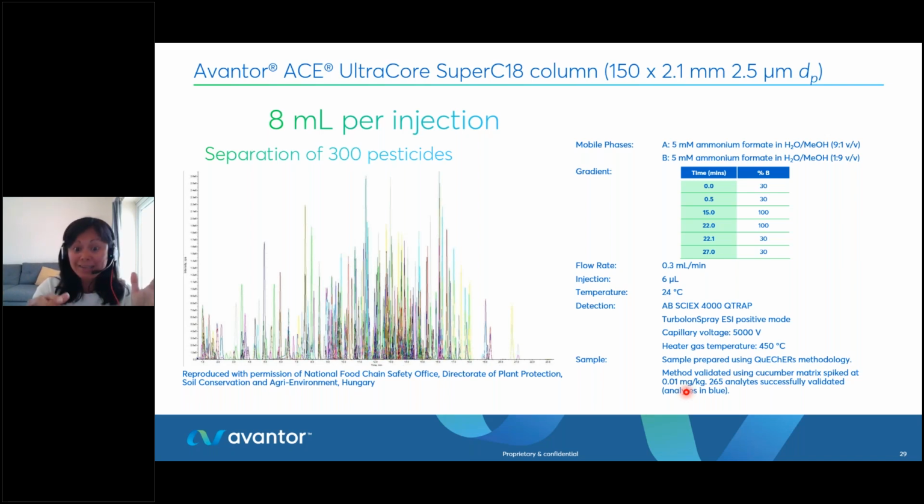So here we've got, again, a really complex sample. The peak capacity of the sample exceeds that of the LC column. Hence, you do need to hyphenate it with a mass spec strategy. So you can see here we separate 300 different contaminants in this separation space. We use a product from our Ultra Core range, the SPP column, 15 centimeter in length, 2.1 millimeter ID, 2.5 micron particle size, and only 8 mLs of mobile solvent is used per injection.